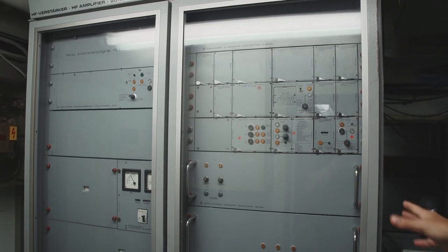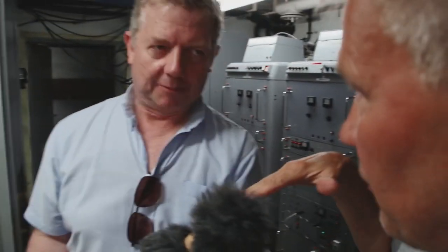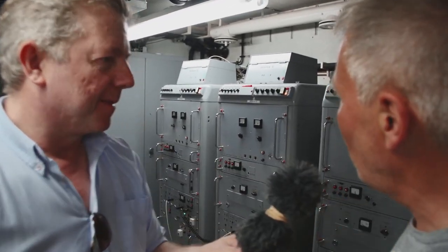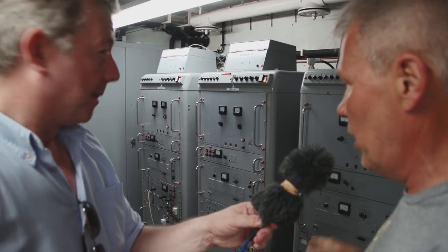And then this is going one way to the vertical antenna we saw outside, or to a loop for more horizontal radiation. So typically what power outputs are these running at? Every transmitter makes roughly about 1 kilowatt. 1, 2, 3, so 3 kilowatts.